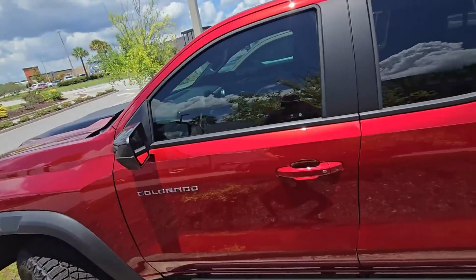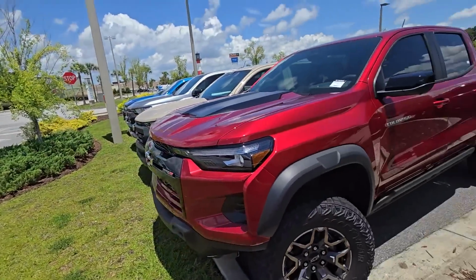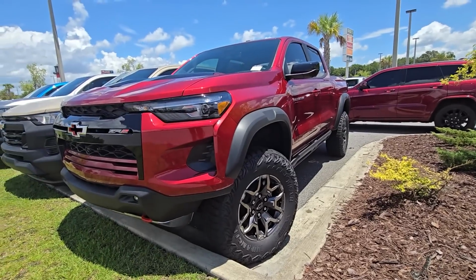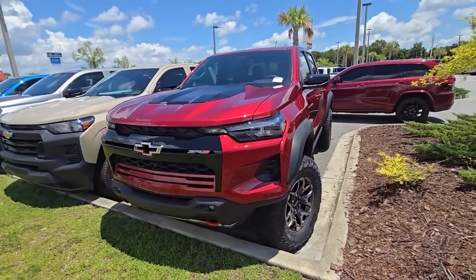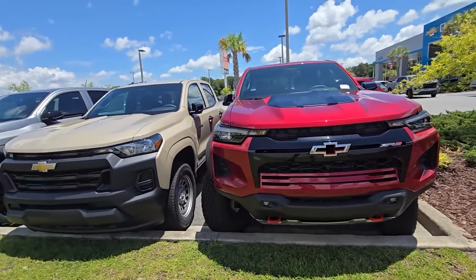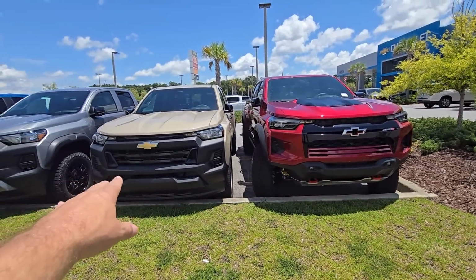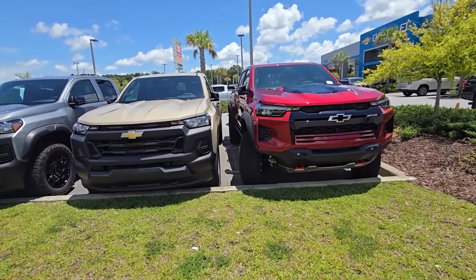This thing is amazing. And if I can't get the deals I want on a Gladiator, if I cannot pull a Gladiator together when it's time for me to buy another truck, this is what I'm in right here. We're up on a curb, so we're above it, so it doesn't really show the power of this thing, but what an absolute tank of a truck this is. What a beast. Look at the difference between a ZR2 and a Z71 here. What a machine on every kind of level.